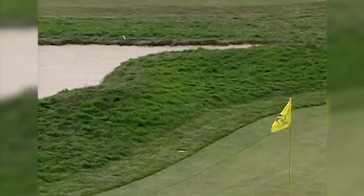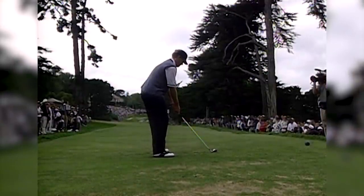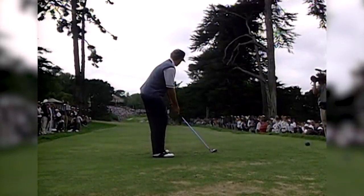Hit it thin. Miss hit it. Needs to get lucky here. Oh. Finds the front bunker. Fortunately, it kicked back. It did not bury, but very little green. Now Janzen, who has parred this 18th all three rounds.